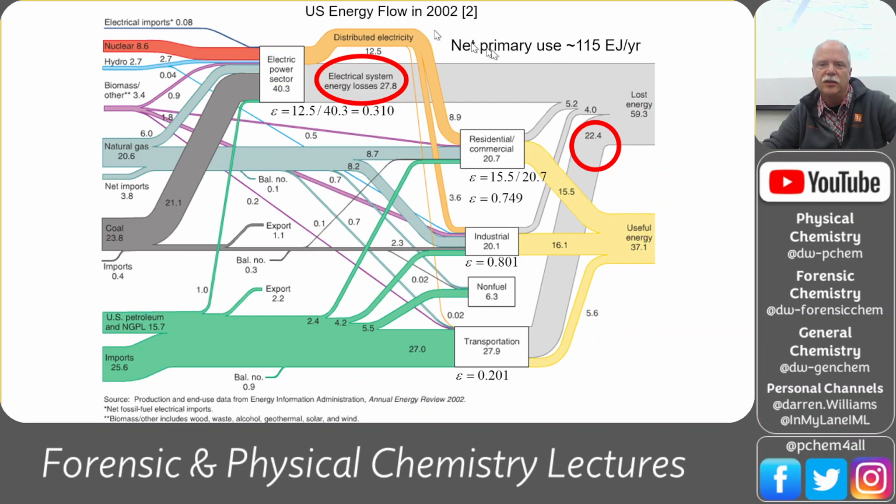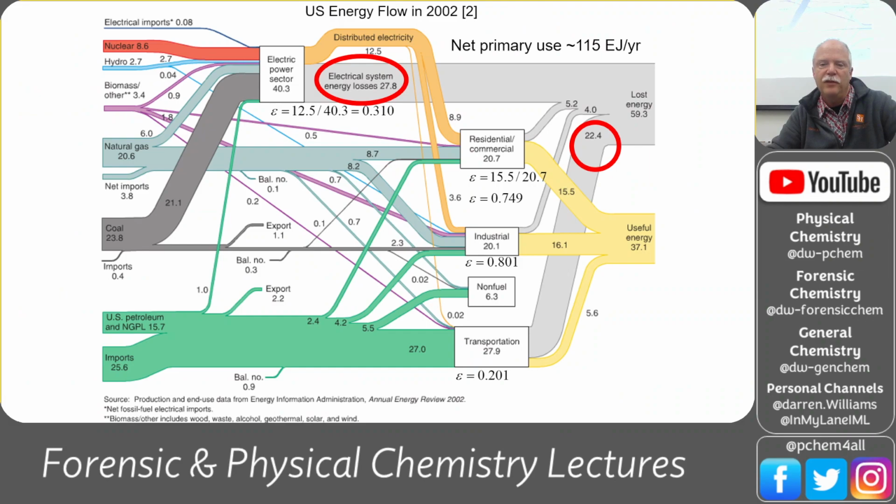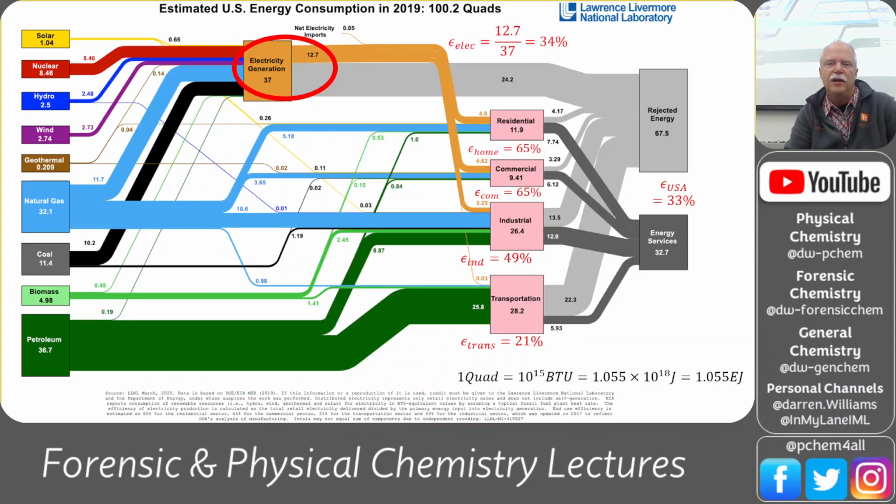This was in 2002, and our primary use of energy, this was in a previous lecture as well, was 115 exajoules per year. I found the updated chart. This is 2019. And so we went down a little bit. I don't know if we got more efficient or what, but from 2002 to 2019, we went from 115 exajoules per year to around 101.